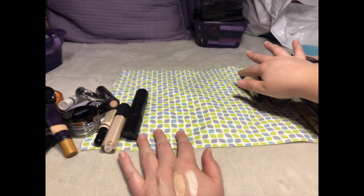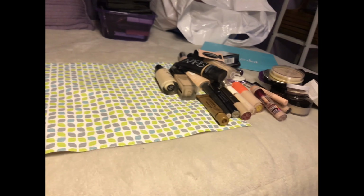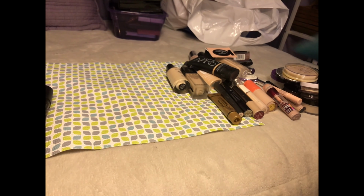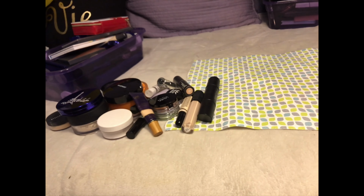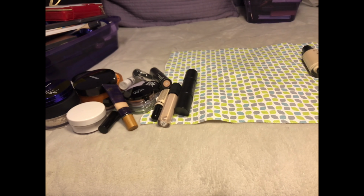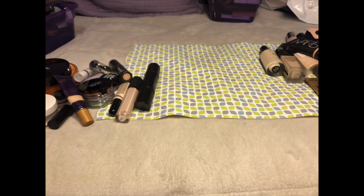So everything I'm keeping is over here. Get rid of this. And everything I'm getting rid of is over here. So, you know, not too bad in this drawer, but I typically try to purge these all along. So that's it, and stay tuned for eyeshadow palettes.